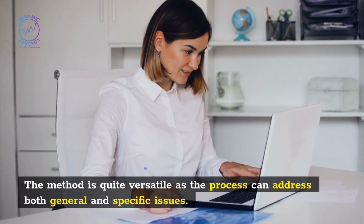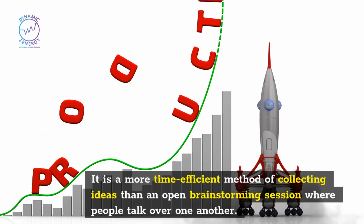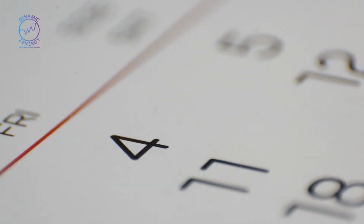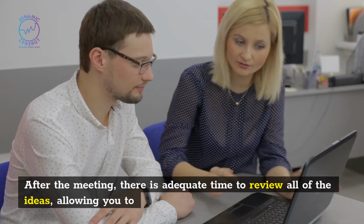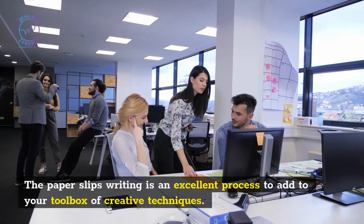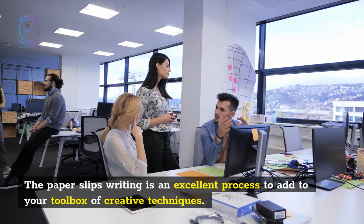2. The method is quite versatile, as the process can address both general and specific issues. 3. It is a more time-efficient method of collecting ideas than an open brainstorming session where people talk over one another. 4. After the meeting, there is adequate time to review all of the ideas, allowing you to gain a clear picture of participants' perspectives. The paper slips writing is an excellent process to add to your toolbox of creative techniques.